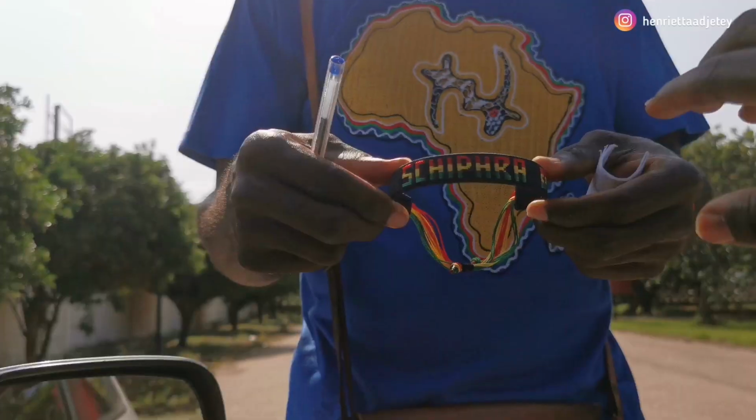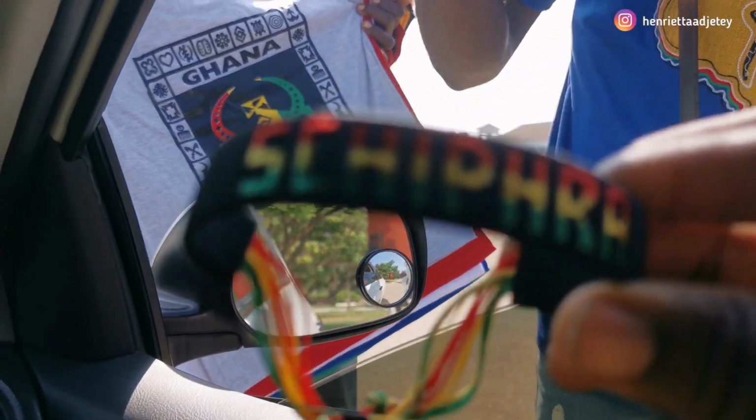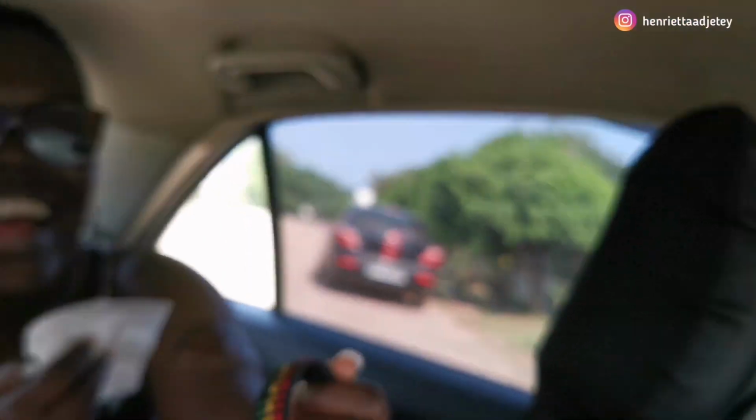So here's something that I always do for my tourists or friends, you know, get customized Ghanaian bracelets. Thank you. You're welcome.